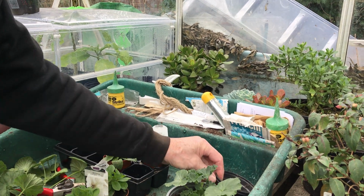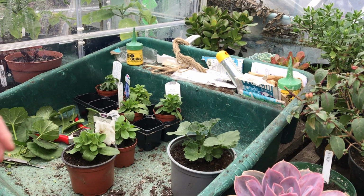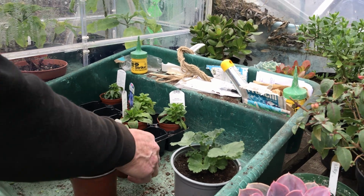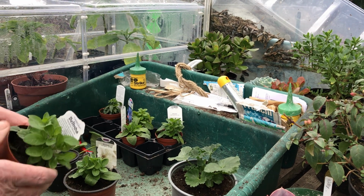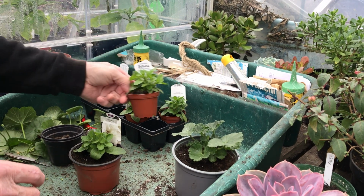So it's good to pot them on, and I've potted that on to a slightly bigger pot. The easy thing to do there is get the pot that you want, that size, place your other pot in the middle, fill the soil round, take this out, and then just take it out of the pot and drop it in, which I've showed you in some of the earlier ones that we did.